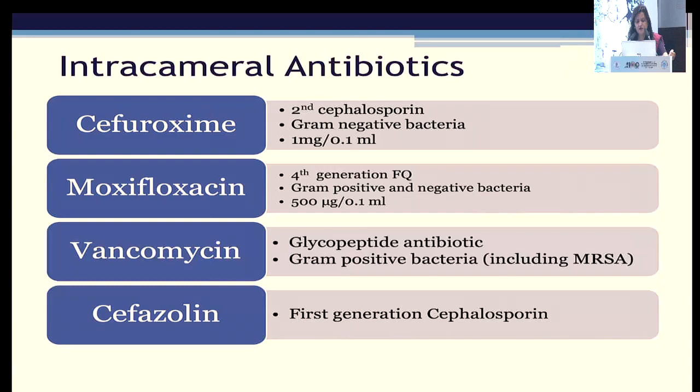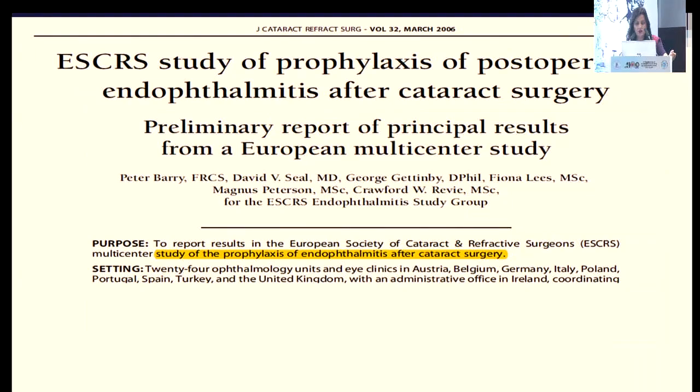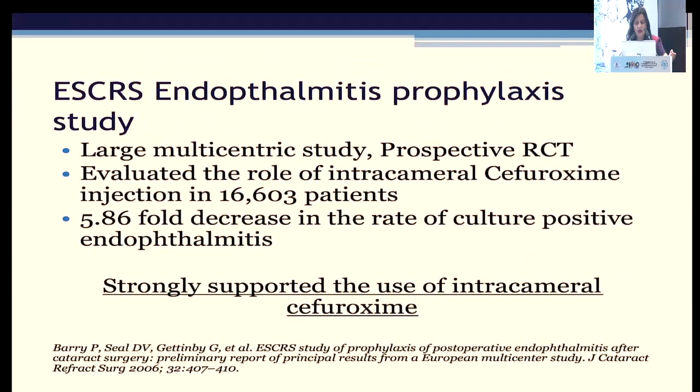As Dr. Lalit Verma sir was alluding to, cefuroxime, moxifloxacin, vancomycin, and cefazolin have been studied intracamerally for prophylaxis of endophthalmitis. The ESCRS study looked at the role of prophylaxis of postoperative endophthalmitis after cataract surgery. It was a large multicentric, prospective RCT of 16,603 patients, and there was a 5.86-fold decrease in the rate of culture-positive endophthalmitis. So this strongly supported the use of intracameral cefuroxime. The only thing is that you have to get it to the right concentration in a pharmacy.